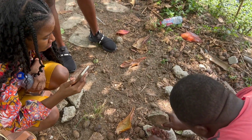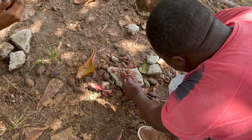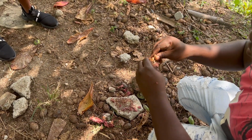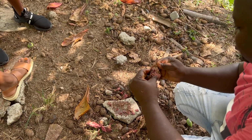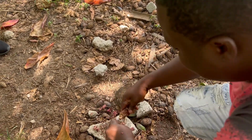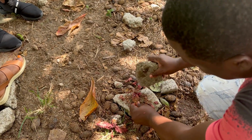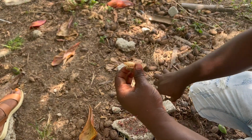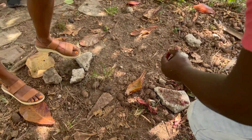I see why. Look at the labor, honestly, just to get it. This is why almond is expensive, guys. My friends over here just racking the inside. Wow. See, there it is. Yes, there it is. Real fresh almonds. How crazy is that? We just throw it out. Ew, what's that bug? Oh. Yeah, what's that?